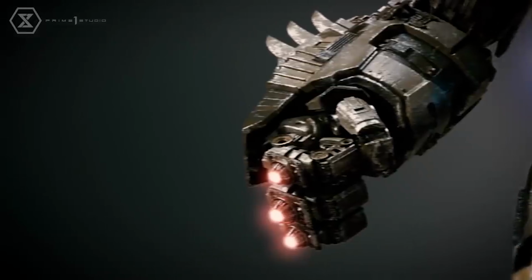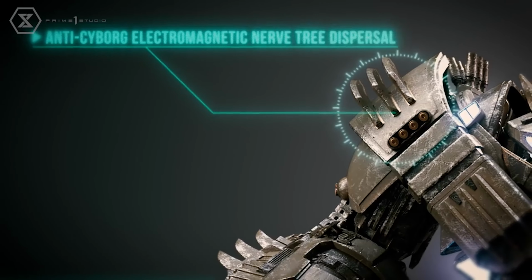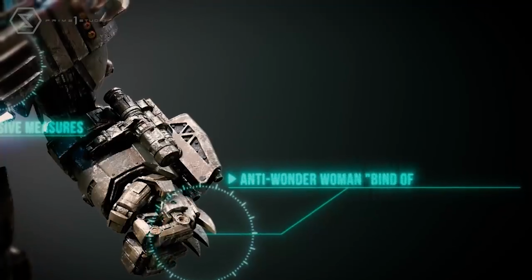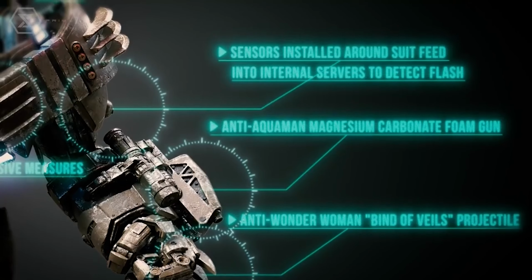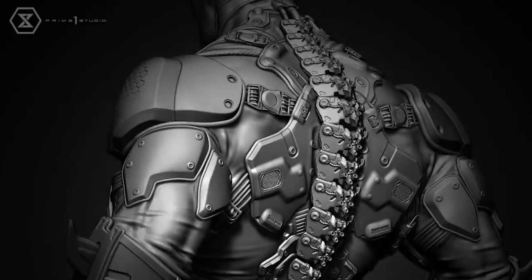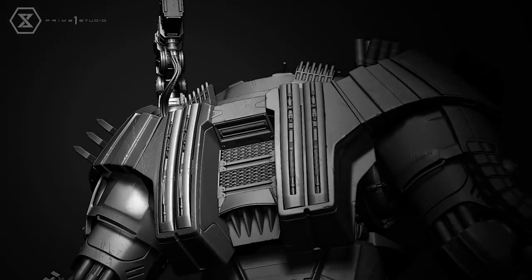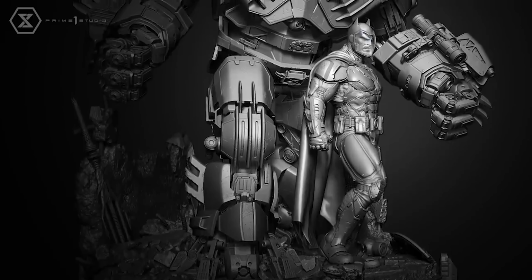All right, and then we have the Justice Buster by Josh Nizzi. So Josh Nizzi is the same guy who designed the Hulk Buster for Marvel. This thing looks super cool. I can't imagine what the cost is going to be. So the overall design of this piece is supposed to be that this is Batman's armament that is meant to battle the Justice League if they ever decide to go rogue, and it's designed by him, including the other members of the Justice League. So there's lots of different specific weapons on this to defend against the different members of the Justice League.